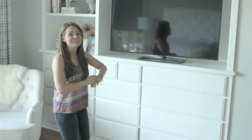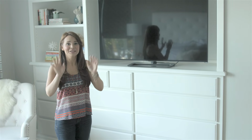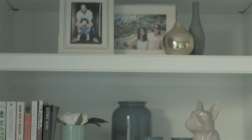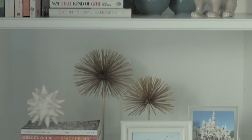Over here, this is my happy place. If I get a day off, which I usually don't get, but if I do, I am laying in bed and watching this TV, cuddling up with Cookie. Christiane helped me fill these shelves. When I moved in, it was completely empty, and now it's filled with pictures and books that I love. And if you guys are interested in a more thorough room tour, let me know in the comments down below, and I can show you all the details and how I organized everything.